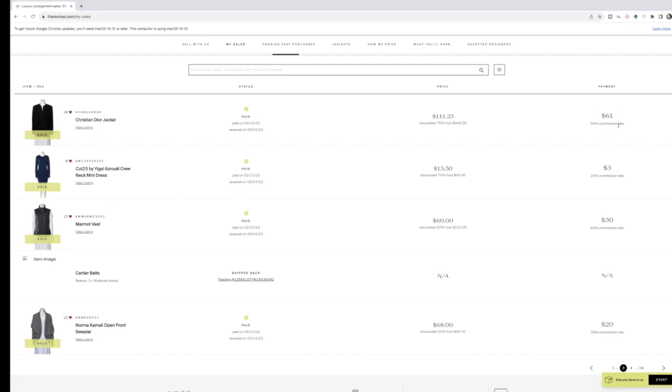It was okay. I definitely made a profit, but it was a lot less than what I was expecting for that item. I paid up for it at the thrift store and I sent it straight to the RealReal, hoping to make a decent amount. I was very excited when they originally received it and priced it at this price because I thought I could get a decent commission from it, but they just kept reducing the price.